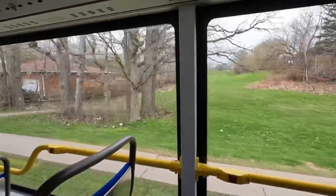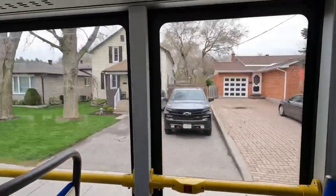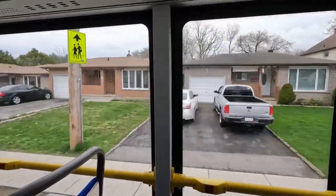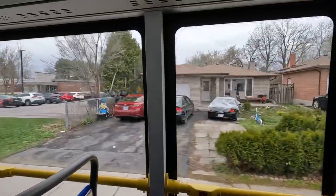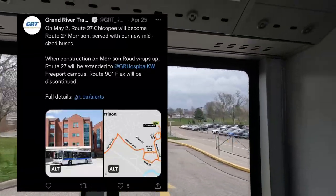I might have got some false information, because in my last video I said this bus would specifically be used for Route 27 in Kitchener. Well, it did say that on the tweet Grand River Transit posted, so here you go. I'm not crazy. They're the liars, not me.